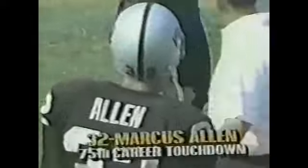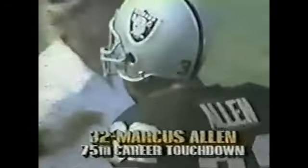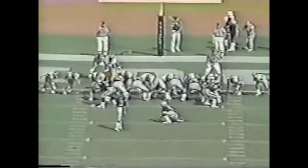And now Chris Barr with a chance to tie the game. Marcus Allen with his first touchdown reception of the year and the 75th of his tremendous career, and Barr's kick is up. It's good. And this crowd, you got to have some Ram fans here, but most of them are Raider supporters, as you might expect. Here it is, wide open, Marcus Allen.